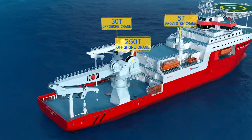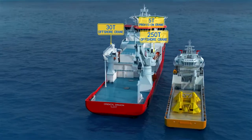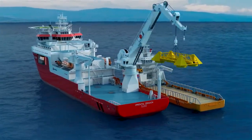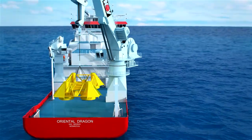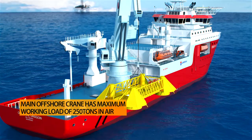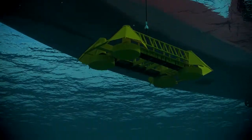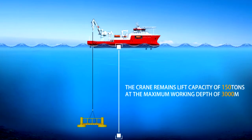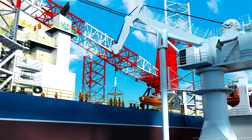One main offshore crane of 250 tons, 1 auxiliary offshore crane of 30 tons, and 1 provision crane of 5 tons are mounted on the deck. The knuckled main offshore crane has a maximum working load of 250 tons in air. The crane retains a lift capacity of 150 tons at the maximum working depth of 3,000 meters. This is perfect for seabed installation.